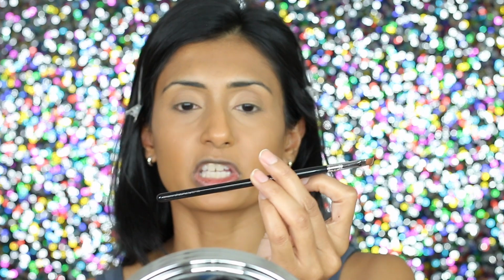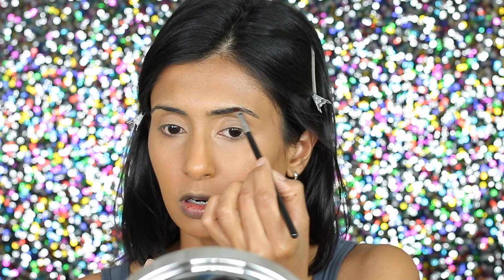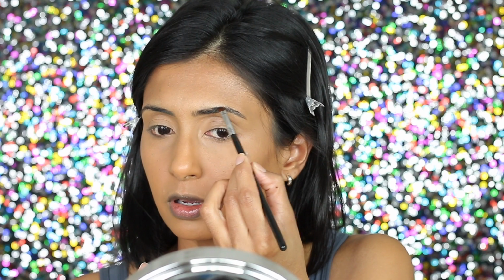I'm using the color Granite and I'm using the Sigma Small Angle E65 brush to apply it. So you see how quickly that darkened my brow. And then I'm just gonna take it up. I picked up so little of this product on this brush and still I have so much pigment, so I'm gonna just wipe it off here because I don't want it to be too dark when I'm shaping the arch. So I'm getting rid of some of that pigment here.